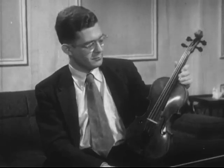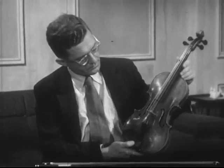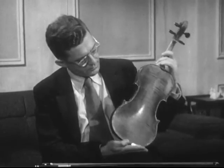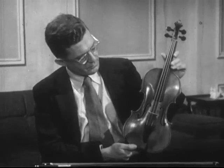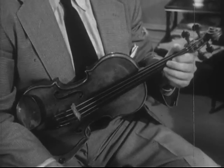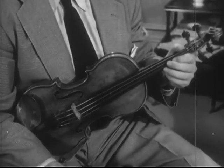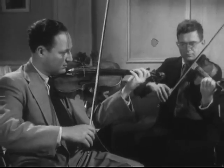The second violin, played by Abram Loft, is the baby of the quartet. It was only in 1772 that it was made by Tommaso Balestrieri, who was strongly influenced by the work of the master violin maker Stradivarius. And here is a violin made by Stradivarius himself in Cremona, Italy in 1729. It is played by Leonard Sorkin.